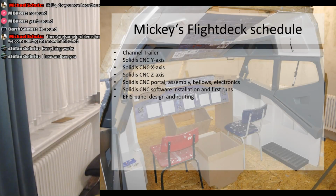So what I will do with this CNC machine then, this will be the EFIS panel. I will make an EFIS panel from acrylic and engrave it just to see how it comes out, if I can backlight it later, and so on.